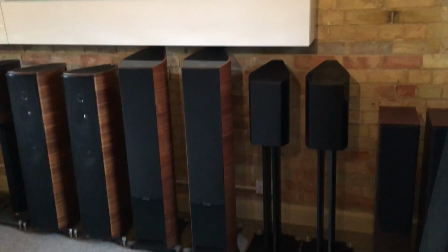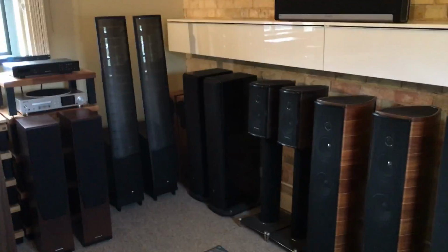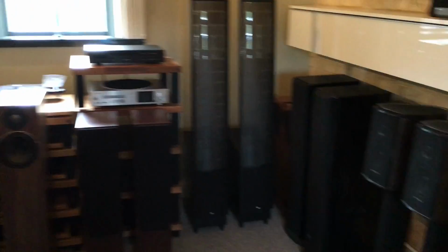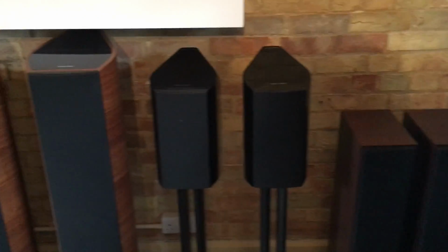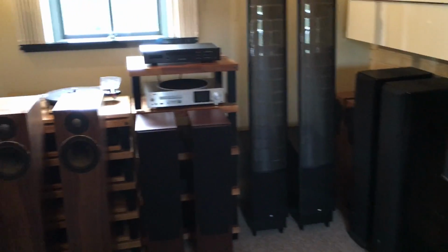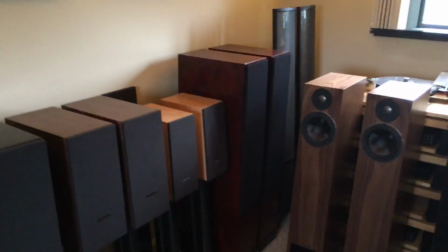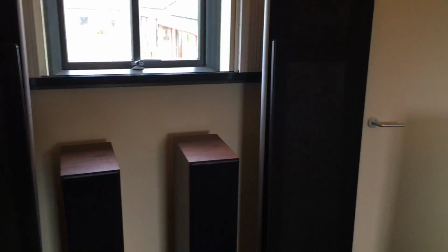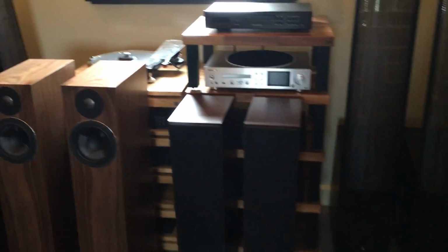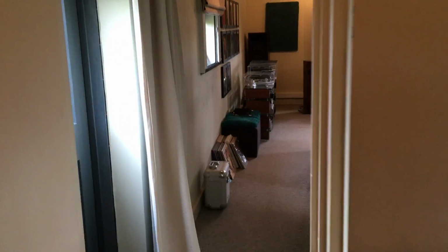So, speaker room. A little bit tidier than before. I still want to take quite a bit of this out of here into the new showrooms, but for now we've got a selection of our speakers, from Sonus Faber to Martin Logan, Sonus, PMC, Monitor Audio, some more PMCs, Maggies. So there you go. We'll go through now. Nothing has really changed there, it's just a bit tidier.